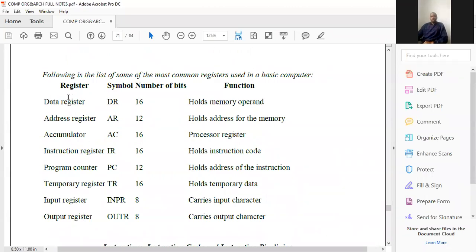All right, so let's look at all of these registers. The data register is symbolized by DR. It holds the memory operand. What is an operand? An operand is basically a value that is being worked on, especially in a mathematical calculation. For instance, in an algebraic segment, x, y, and z are the operands. Operands are values that are being worked on in a mathematical calculation, okay?